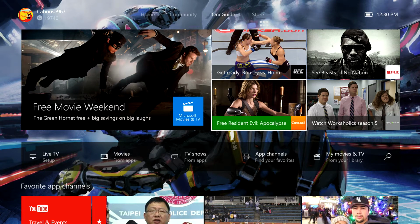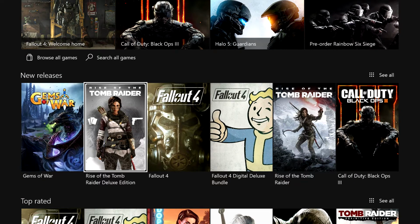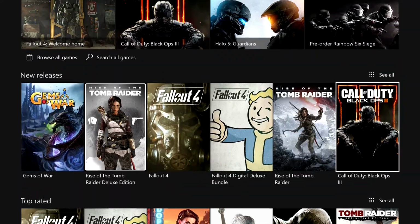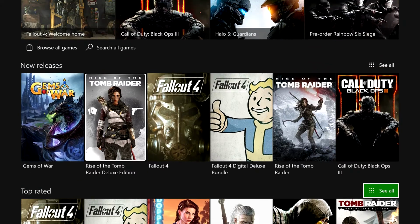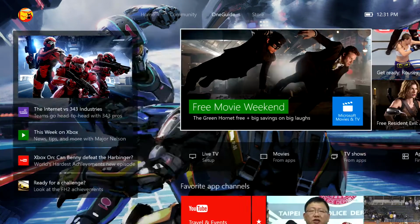Now we get to the store, which is actually, I think, a lot better. So you can see new releases. Oh, hey, Rise of the Tomb Raider came out along with Fallout. Yeah, probably a bad time to release a game when Bethesda just announced that they sold 14 million copies of Fallout 4, breaking records. We can see top-rated games, Fallout, The Witcher, all that stuff. So that's cool. You can also press see all to see what's also new. It also brings up the app, which sucks. And then when you go back again, it sits you here.